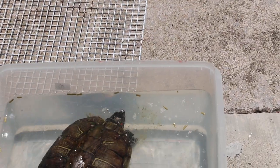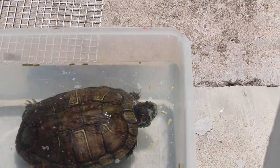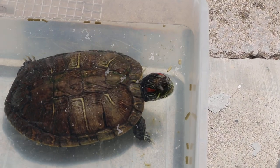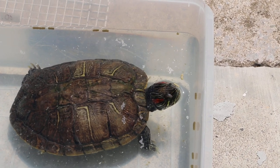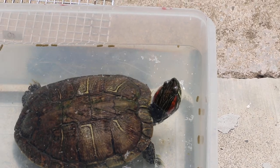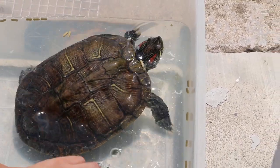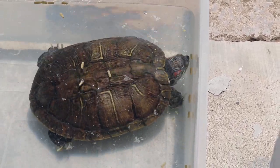Did she spit out? Yeah, she spit out again. You see? Sometimes they hold the food, they don't swallow. So she did spit out about maybe 50% of 1 ml of the critical care plus pellet. So we will continue feeding about 10 ml per day or 20.